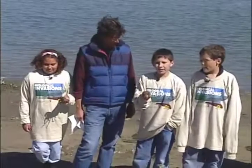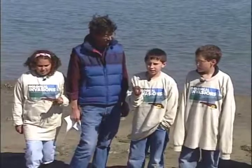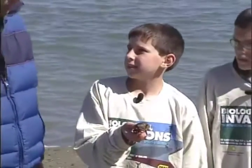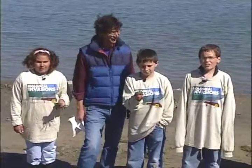I'm Riley Delk, and I'm holding a black-fingered cancer crab. Is that native or non-native? It's native. It is from California. My name is Daniel Fox. I'm in fifth grade, and I go to Mitchell School, and I live in Muncie, Indiana.